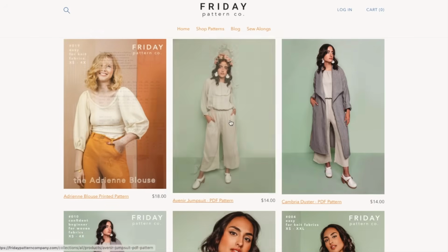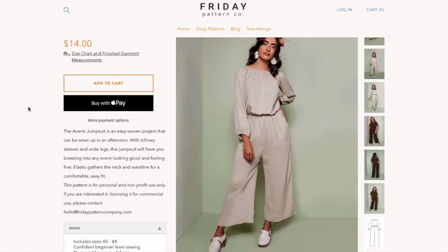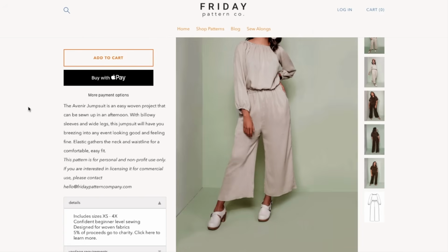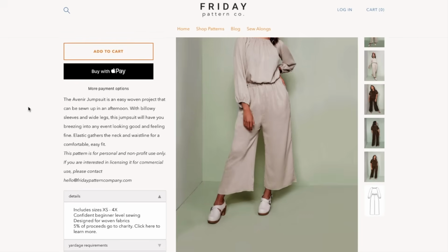All right, now we've got the Avenir jumpsuit. Flower crown is fun. Okay, the Avenir jumpsuit is an easy woven project that can be sewn up in an afternoon with billowy sleeves and wide legs. The jumpsuit will have you breezing into any event looking and feeling fine. The elastic gathers the neck and waistline for a comfortable fit.